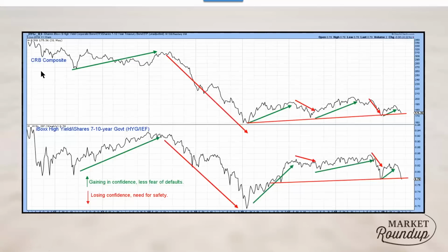This time we're not looking at CRB spot raw industrials, which is purely industrial commodities. We're looking at the more broadly based CRB composite, which also includes a big weighting for energy and obviously has a lot of agricultural products and things in it.